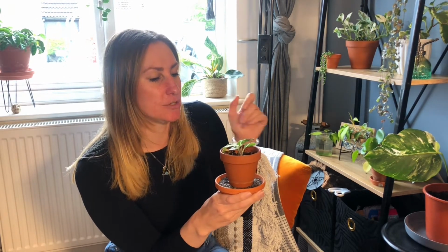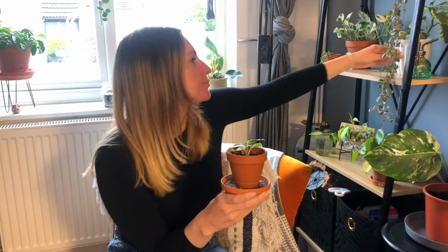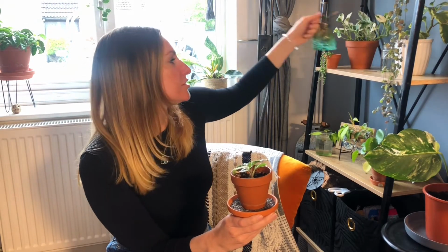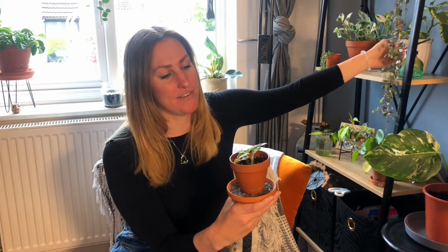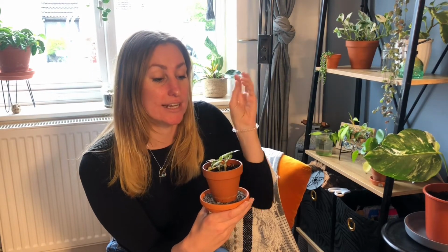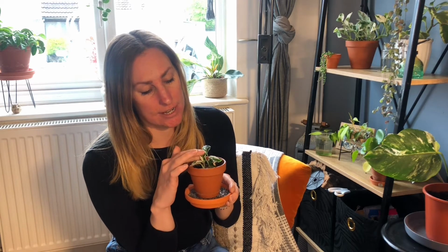And yeah, then I do spray it as well. Now a lot of people say that using a spray bottle, so one of these misters like this, doesn't actually do much to the plant. However, I find, especially with my Calathea and also with my Syngonium as well actually, that this really does help and create, yeah, some really nice moisture there.